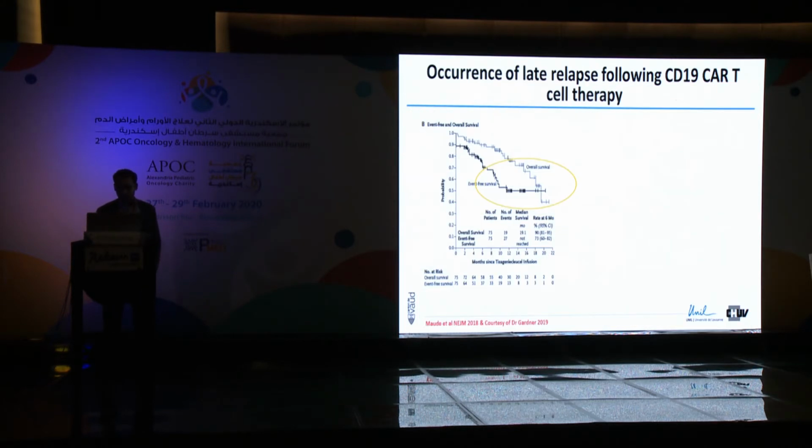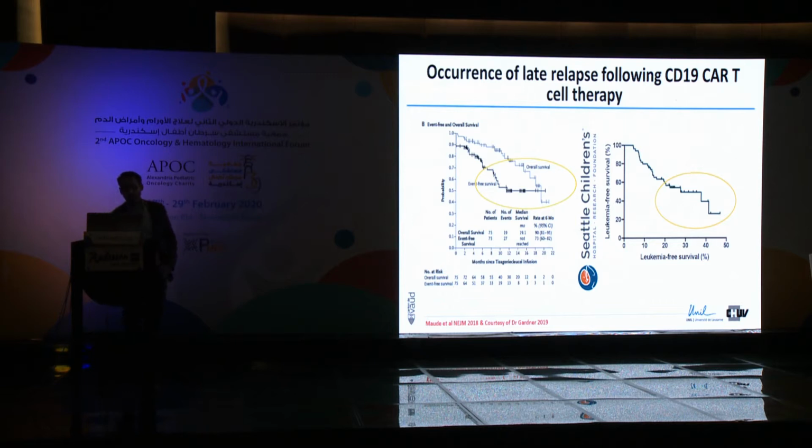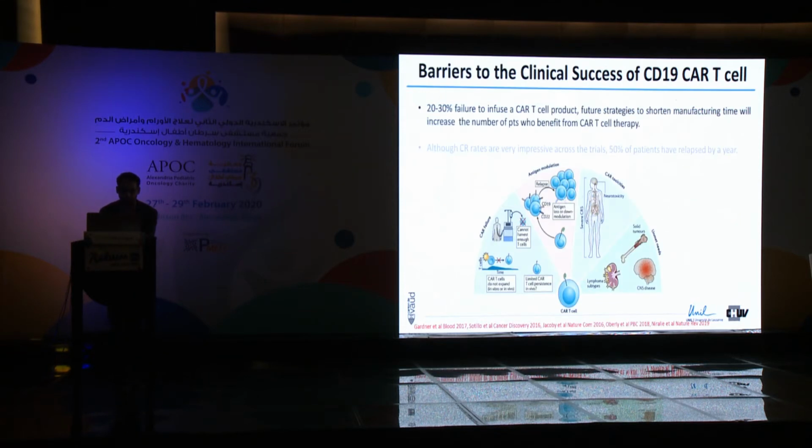improvement. So here you can see the Novartis trial. You can see that after 1 year, around 50% of the patients relapse. And on the right, the curves come from the Seattle experience that go until 4 or 5 years, and still they have also late relapse after CAR T-cell infusion. So what can we do to improve these curves and to try to avoid relapses?